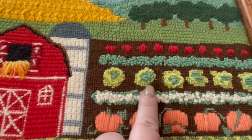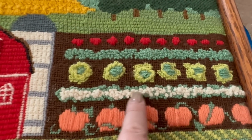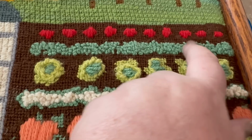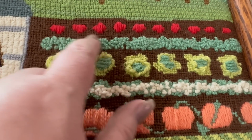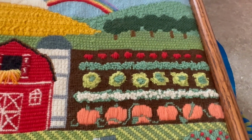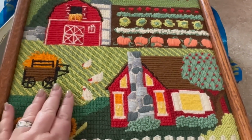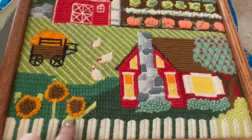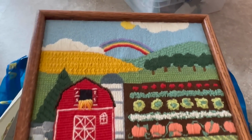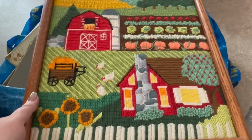Look at the lettuce. This is the farmer's garden. We've got little pumpkins growing on a vine. I think this might be like some cauliflower. And then we've got some butter lettuce. We've got maybe some kale, broccoli. And then, I don't know, some little red things. Might be tomato plants or something. I'm not sure. But we've got the barn, the house, the hay cart, the sunflowers, chickens. It's just so cute. And of course, I was drawn in by the little rainbow. And yeah, somebody's gonna have to have this.